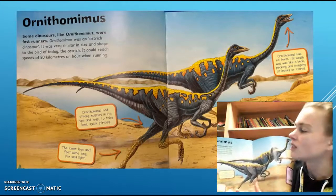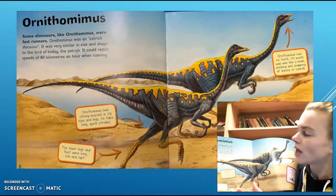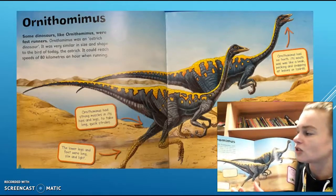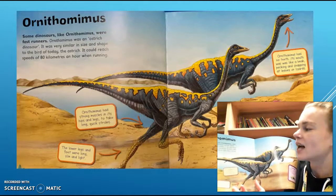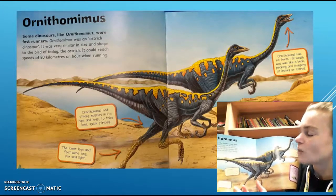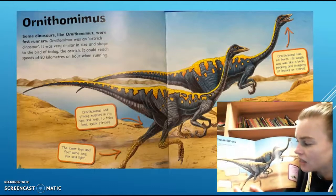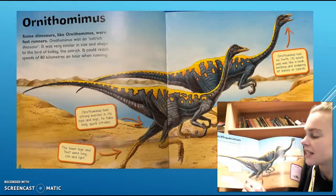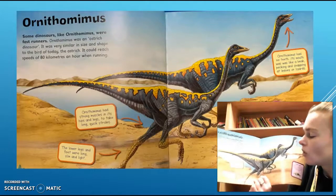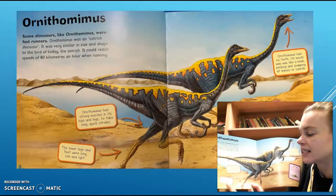Some dinosaurs, like Ornithomimus, were fast runners. Ornithomimus was an ostrich dinosaur. It was very similar in size and shape to the bird of today, the ostrich. It could reach speeds of 80 kilometers an hour when running. Ornithomimus had strong muscles in its hips and legs to take long, quick strides. The lower legs and feet were long, slim, and light.